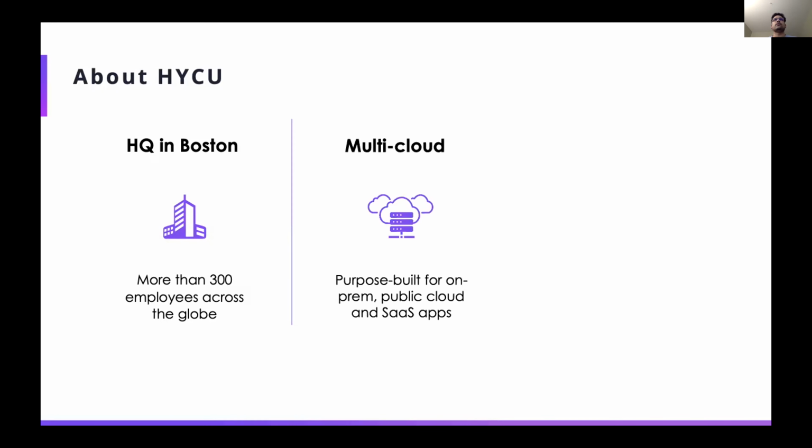Our goal is to deliver a seamless multi-cloud data protection solution that is built to protect all of your on-prem workloads, all of your cloud workloads, and even your SaaS applications, right? We really don't care where your workloads run, be it on a public cloud, a SaaS, or on-prem. We will deliver a single pane of glass, seamless user interface that lets you protect all of your workloads in an extremely easy and intuitive manner.